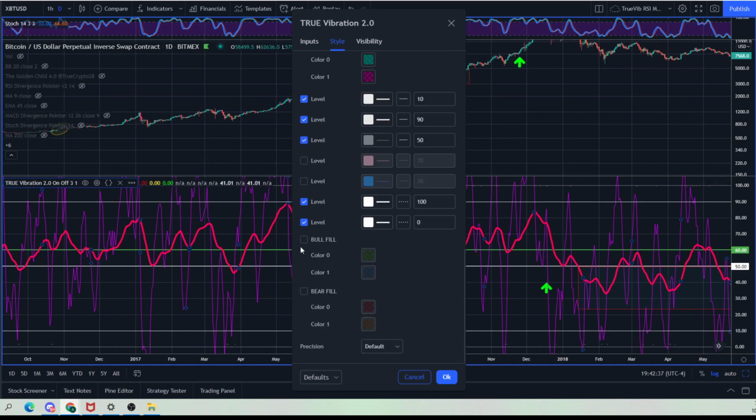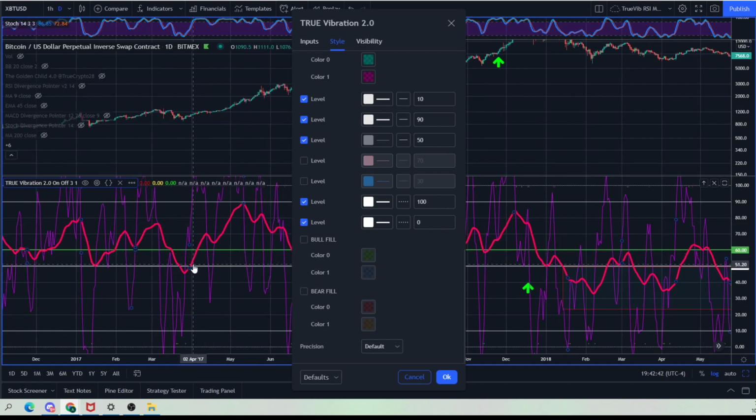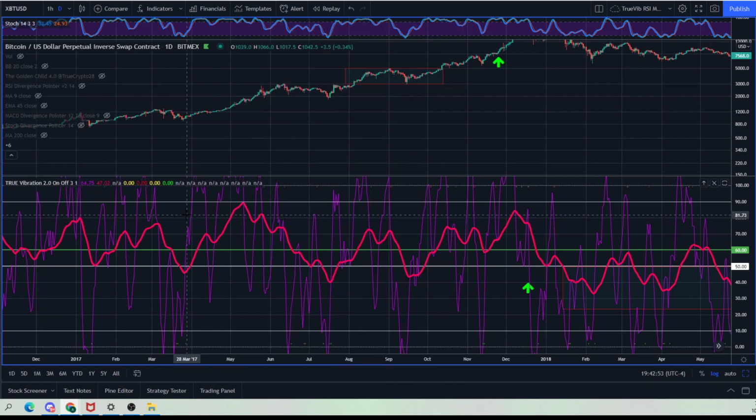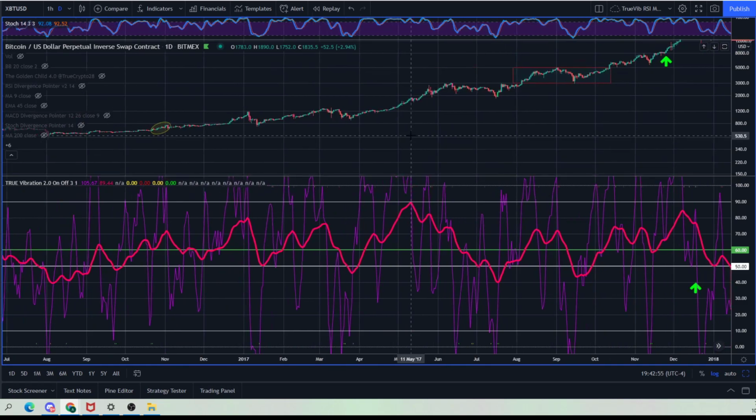Now, this other level right now, this other line, which is a pink line on this particular screen, that thick pink one is called Full Vibration. That's a leading full vibration. It is the most important of all of the indicators in this True Vibration, in my opinion. And what it can do will blow your mind, right?